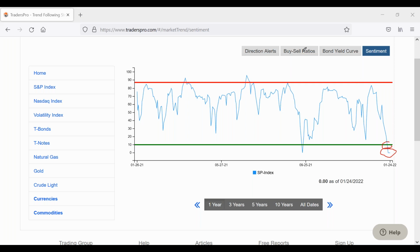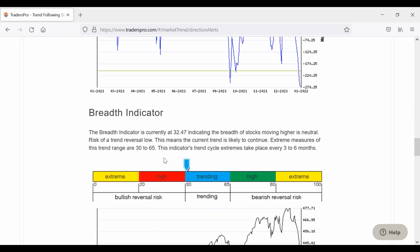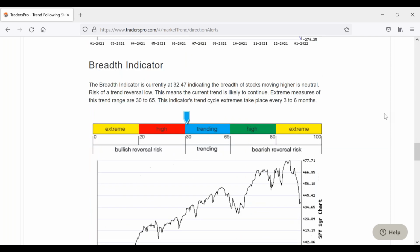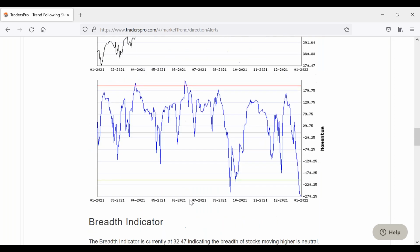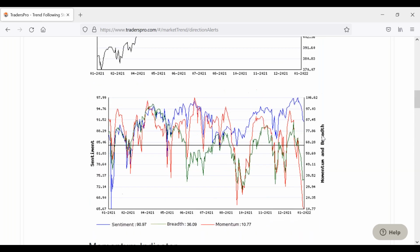And then going back to the direction alerts. Hold on here. These ones are saying, at least market breadth and sentiment are saying, that there still could be further downside. So again, we still could get a bounce right here, but these aren't shutting out that possibility of further downside.